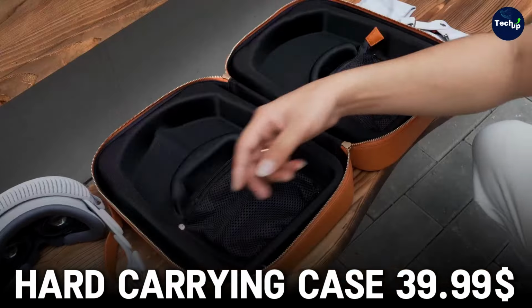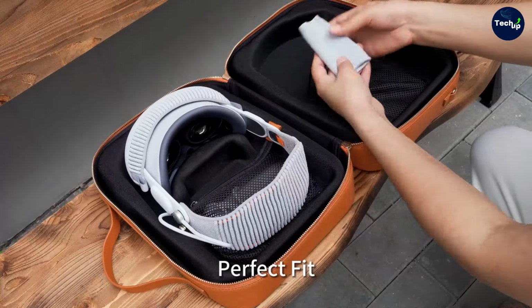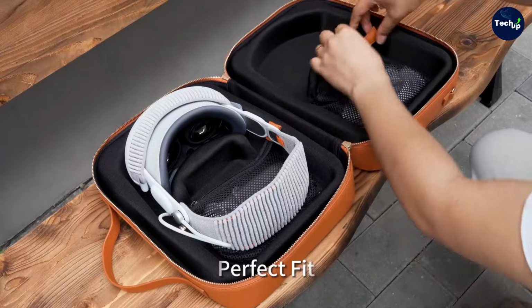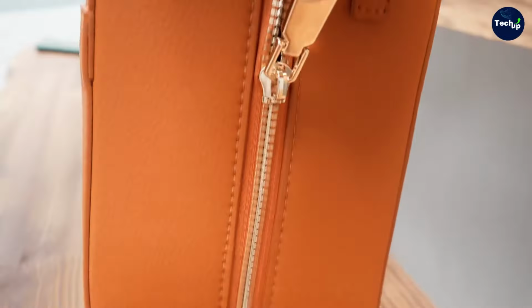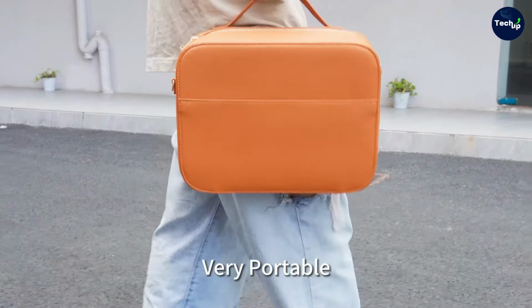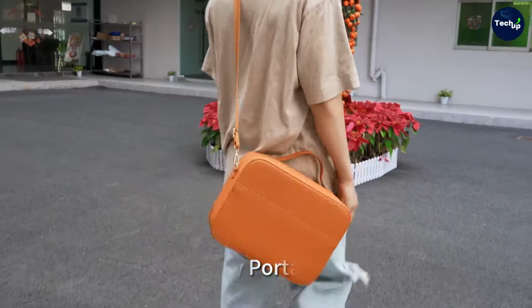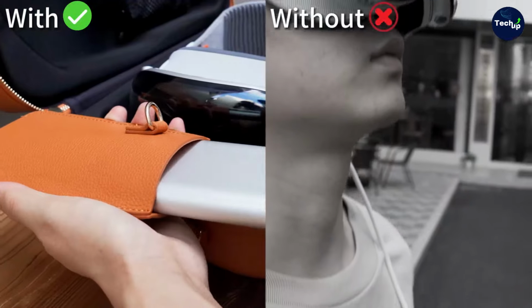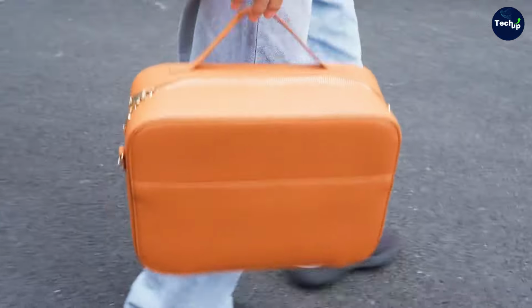Portable hard carrying case. For frequent travelers or busy professionals, the DMoncOat dual-use portable carrying case is a versatile and stylish solution for protecting your essentials. Its hard shell exterior guards against impacts, while the dual-use design lets you carry it as a shoulder bag or a compact case. Whether you're storing electronics, makeup, or other small items, this case ensures everything stays organized and secure. Lightweight yet durable, it's ideal for anyone who's always on the move.